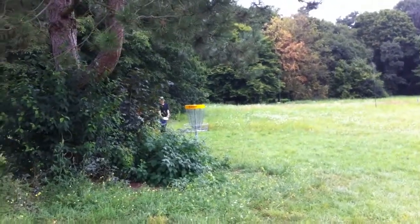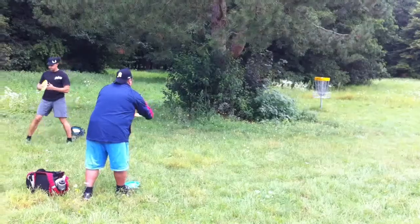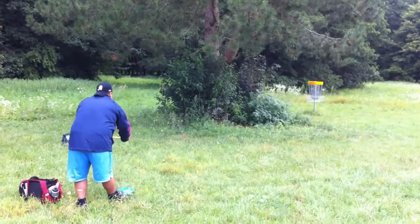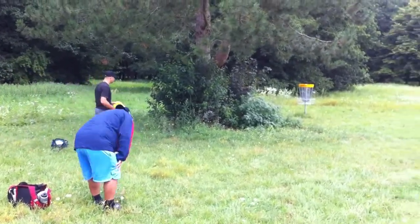James now. Chance for birdie. Hole number 6. And he makes it. Nice. Tree long again.